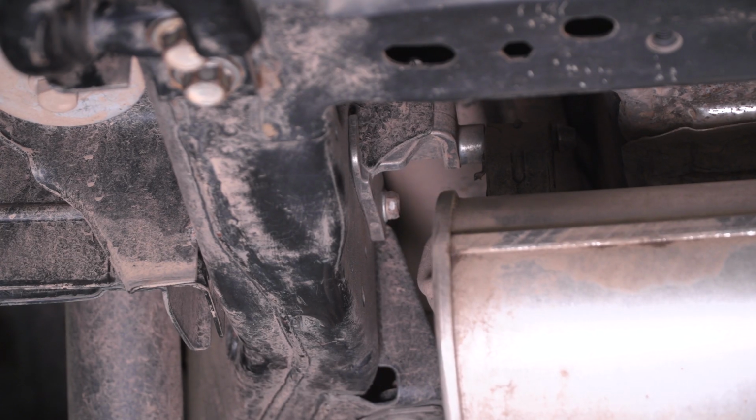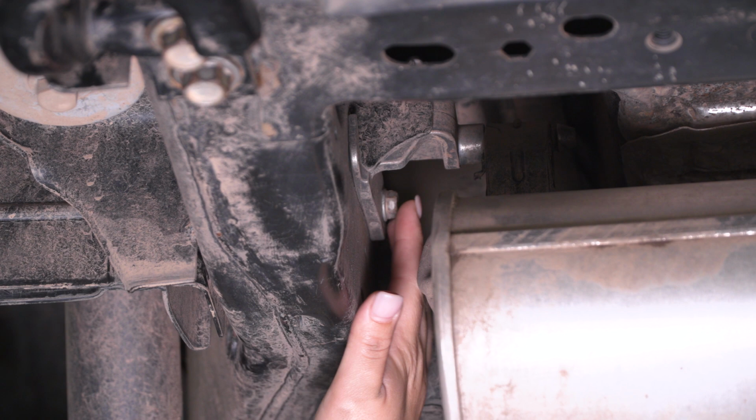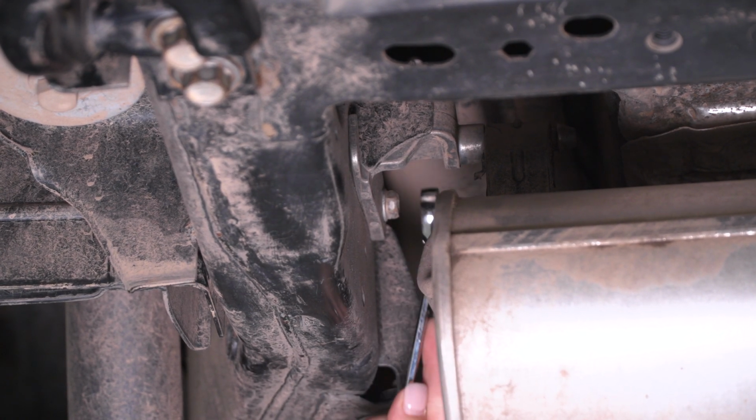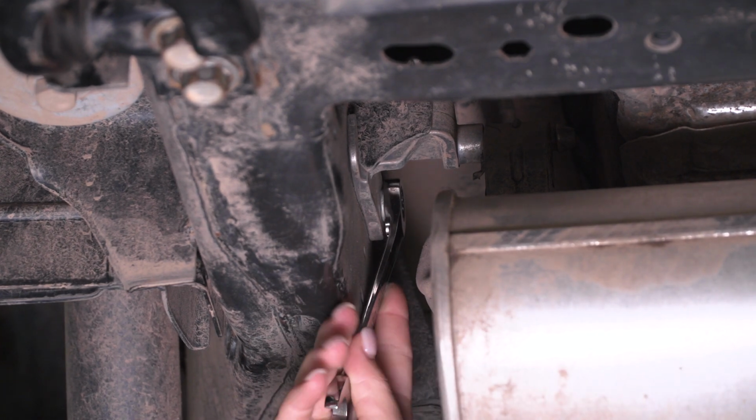So our next step is to remove the second bolt that's down on the side here. I'm going to use a 13mm ratcheting wrench. You can also just use an open-ended wrench, but I find this one a little bit easier.